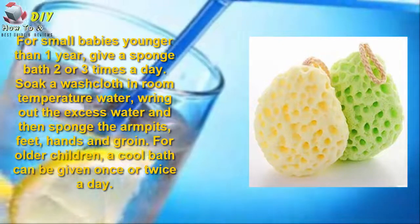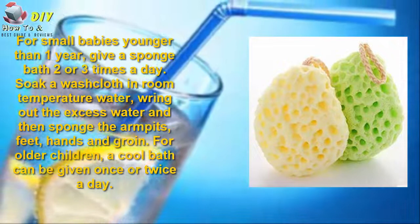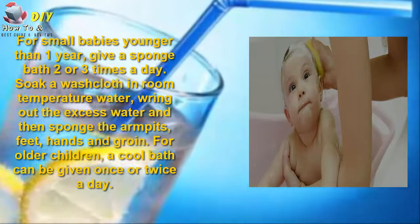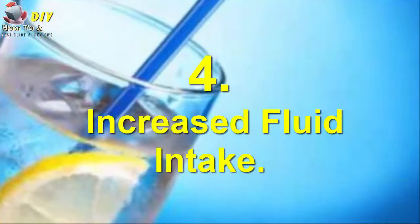Give a sponge bath 2 to 3 times a day. Soak armpits, feet, hands and groin. For older children, a cool bath can also be given once or twice daily.